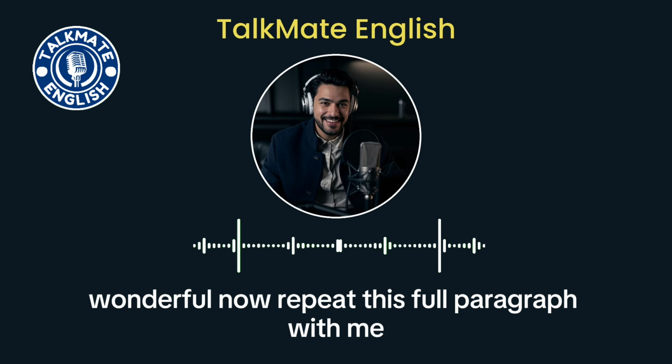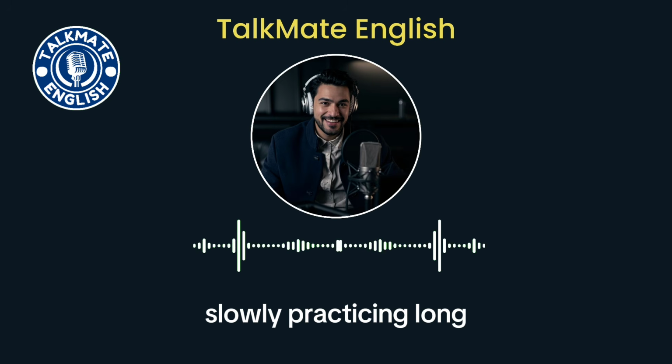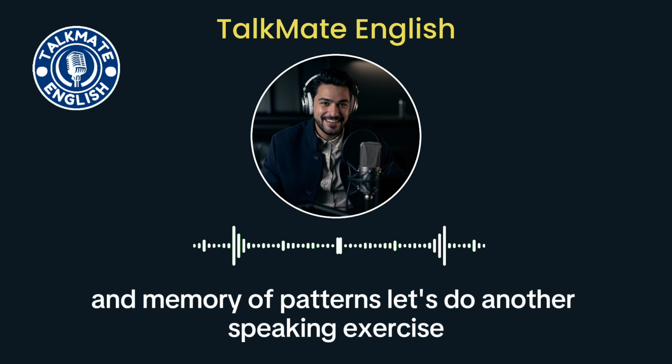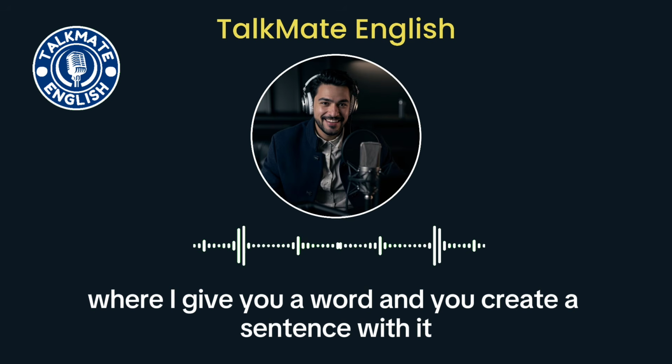Wonderful. Now repeat this full paragraph with me slowly. Practicing long connected sentences will improve your speaking flow and memory of patterns. Let's do another speaking exercise where I give you a word and you create a sentence with it.